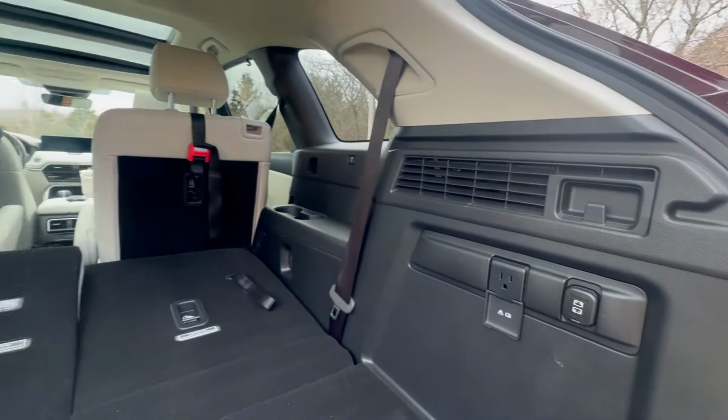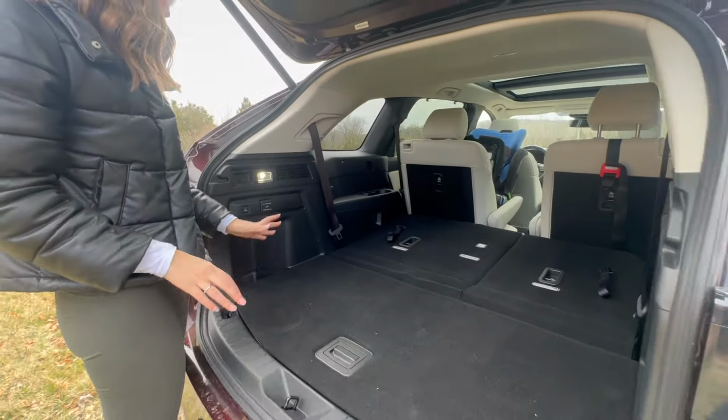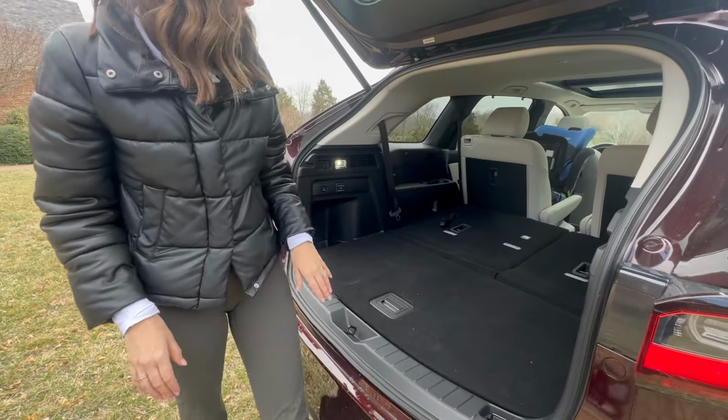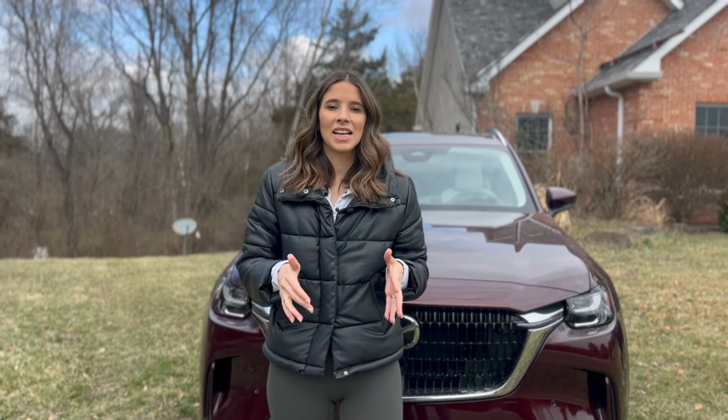And for the most part, I feel like for the size of the car, the trunk is the least of my worries, truthfully. Okay, y'all, so that's going to wrap up this Mazda CX-90 PHEV tour.